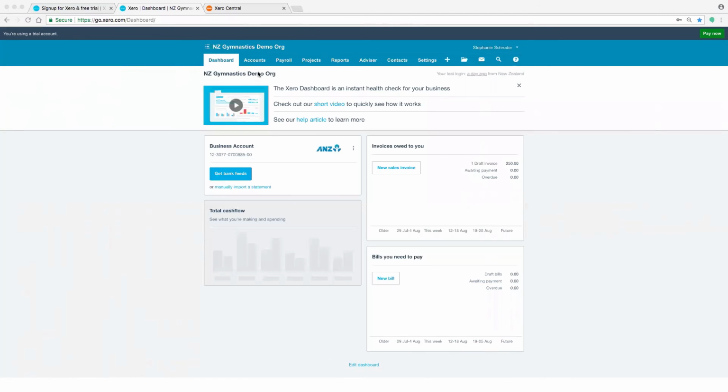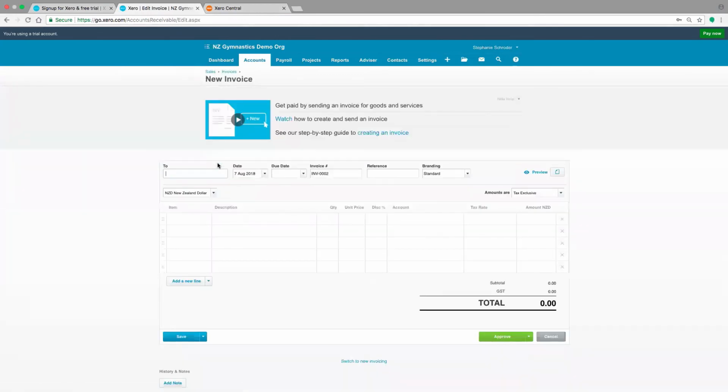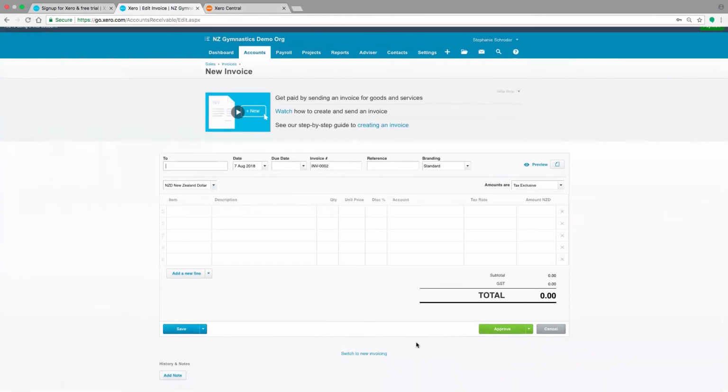So to do this, you go to Accounts and then Sales. To add them one by one, simply click on the Add New button. Here you will need to populate all of the invoice detail. And once you've completed the details, you can click Approve and Add Another so that you can move on to your next invoice.